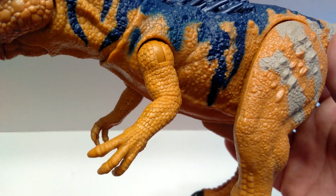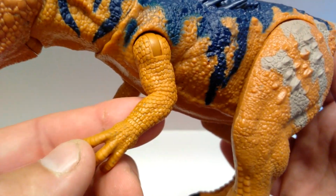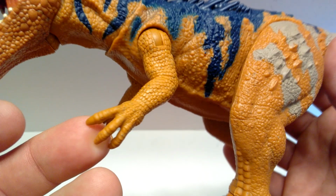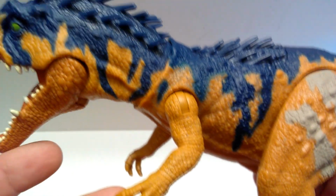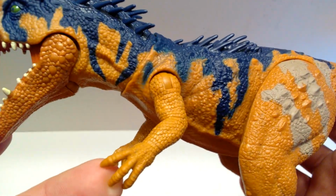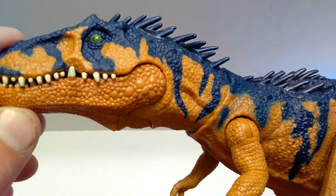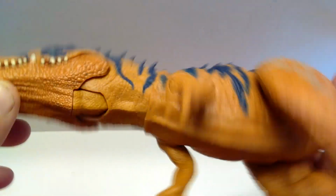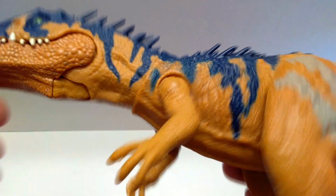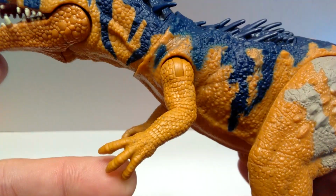The arms also have some really nice scaling, and the arms almost have a crocodilian type of look to them as far as the scaling goes, I think. So it's really cool how they have so many different aspects and variations of scales included in this figure, like having large scaling, what you would expect on a dinosaur, and then you have snake-like scaling under here, and then almost crocodile-like scaling here on the arms. It's just really, really cool if you ask me.